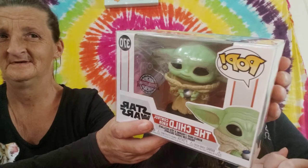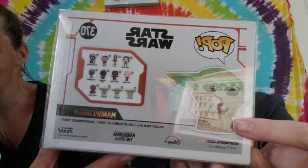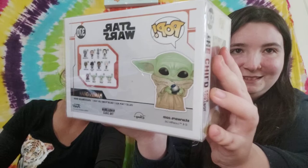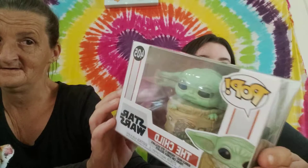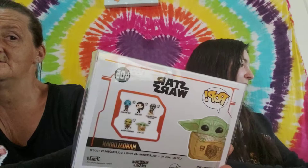I won't be taking these out of the box to do a preview, because they're all on the back of the box. The pop protector is on, very hard. Leon loves his Star Wars pops. And this is the child in the knapsack. I don't know what to call it. We won't open up Leon's pops. If he was on film, he could do it himself.